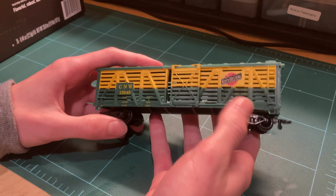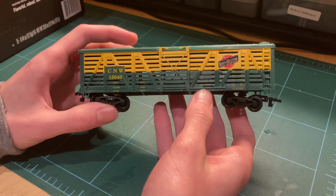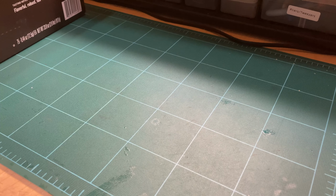This is a really interesting looking C&W cattle car. It's a really weird paint scheme for them to have on a cattle car. I don't think it's something they would have had, but it is kind of interesting looking.